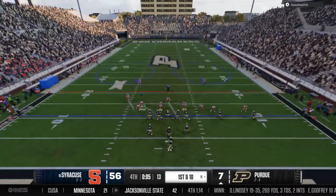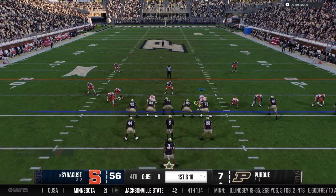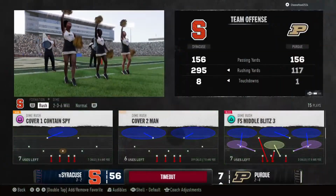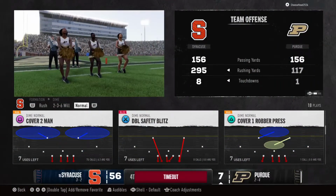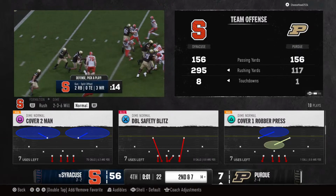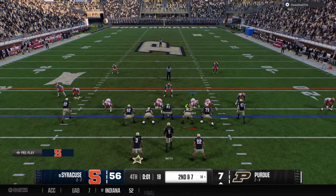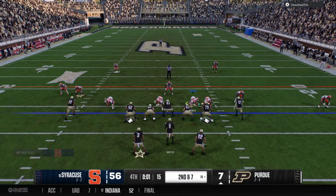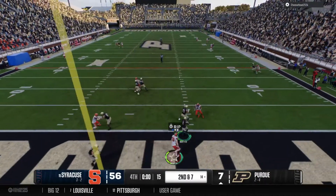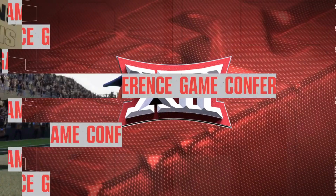One more play to pad the stats. They'll run the option. Powers through the defender. Timeout is called with just a single second left. Got 3 on first down at 2nd and 7. He's looking to throw. Quarterback moving. Hit as he throws. Played till the final whistle. It falls incomplete, and that's the ball game.